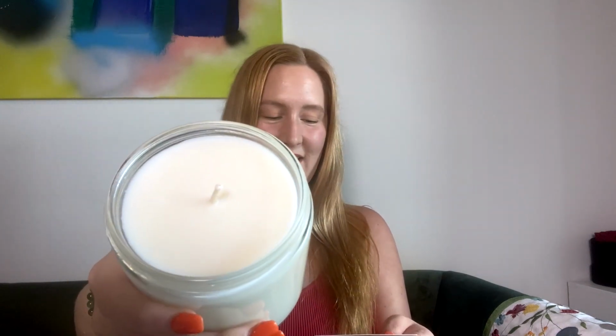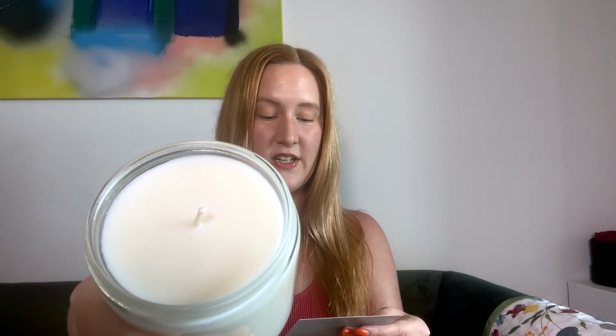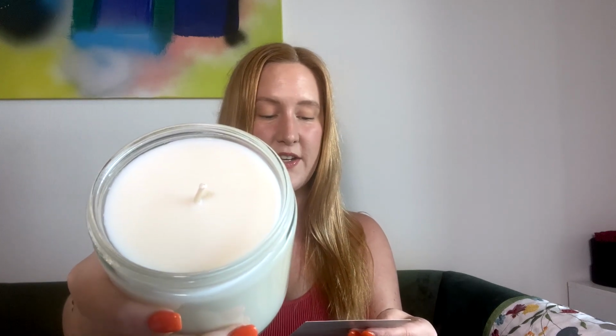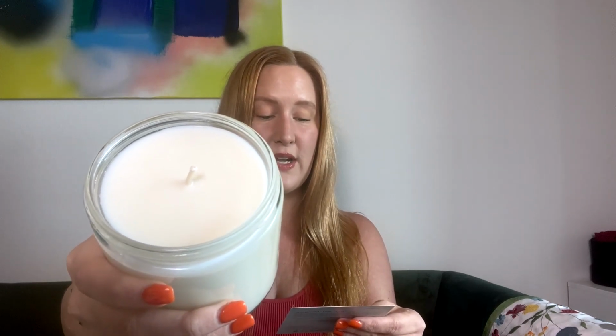Ready? This candle evokes the serene atmosphere of a Mediterranean garden with refreshing light citrus notes laced with soothing botanicals and earthy elements. As the candle burns, it envelops your space in a tranquil yet invigorating ambiance. They just described it so well. That's seriously what it smells like in the Mediterranean. Oh my god, it kind of takes me back to the Amalfi Coast a little bit. I love it so much. It's very refreshing. Here, take another sniff. I love it.